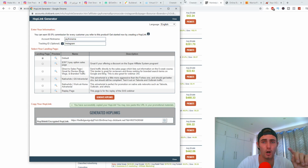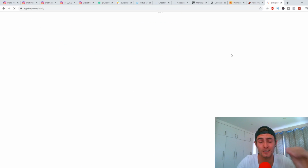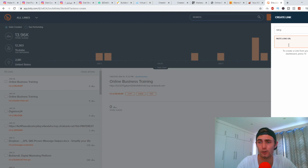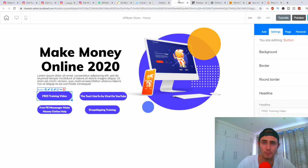We can then copy this hop link. We can come over to bit.ly just to shorten this and also track the amount of clicks it gets, which is really handy. So I'm going to click on create. I'm going to paste this here. I'm going to click on create and you'll see right here my little short links here. I can copy that. I can come back to my builder page here.